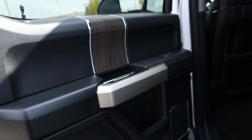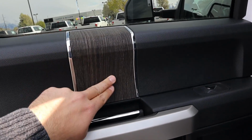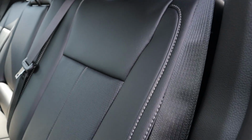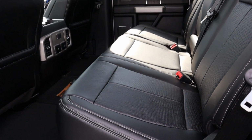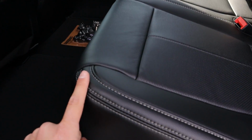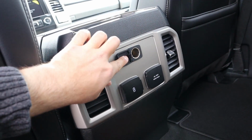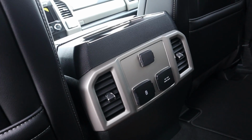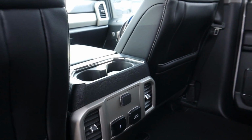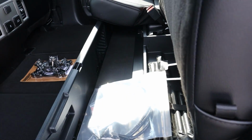Now opening up the door in the back, here is the door panel in the rear. You've got the little wood insert right there. And then here are the seats in the back, just like the seats in any other Lariat, whether it's in the 150, 250, 350, or 450. Look at the nice little stitching on them. And then you've got a couple little areas, like you can put a 12 volt back there. You actually get a full power outlet in that little area, and a couple cup holders right there at the top. And then you've got the storage back here, and extra storage under the seats.